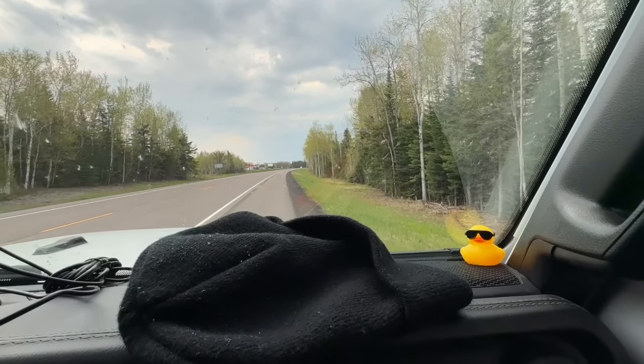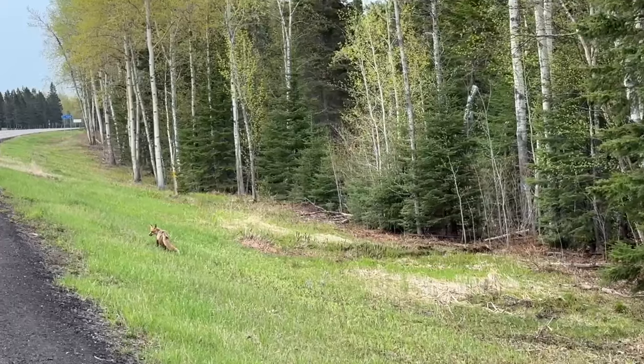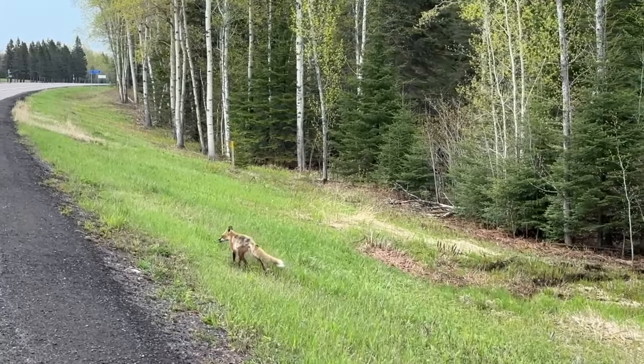Not sure what we're seeing. Is it a marten? Is it a fox? We're gonna scare it as soon as we get up to it. He might have some food right there. Oh, he doesn't care about us. Oh, he's so pretty.